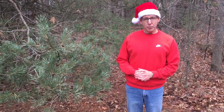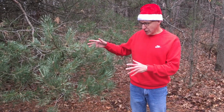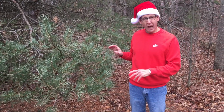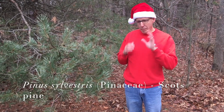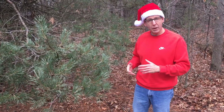And so most of you probably have some species, well, a lot of you have some species of pine tree for your Christmas tree. And this particular species is one that you might have. This is the Scotch pine or the Scots pine. It's Pinus sylvestris. And the true pines have some specific characteristics that allow us to know that they're pines.